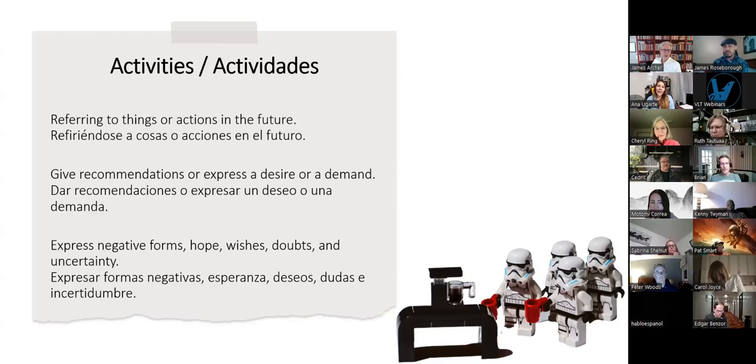Mm-hmm. Right. So oftentimes... I'd like to add something. Sorry to interrupt you. So we can just jump to the examples. Mm-hmm. The present subjunctive that we're going to work on. I mean, that's what we're going to try tonight.